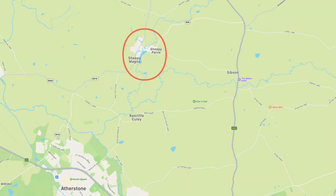Now you're wondering what Sheepy is all about. There are a couple of villages nearby called Sheepy Parva and Sheepy Magna. Why they're half in Latin I'm not sure, but there you go. We're not far from the A5, which is a Roman road, the Watling Street, so I presume it's something to do with that. I could check it out and let you know later on.